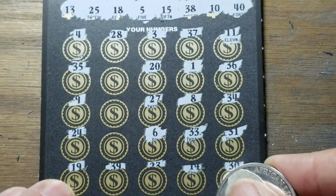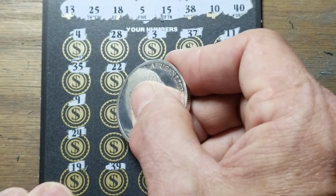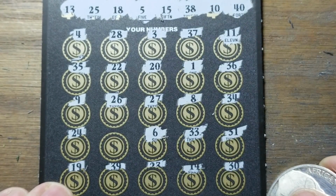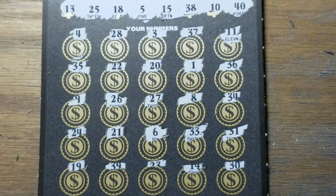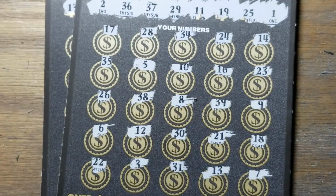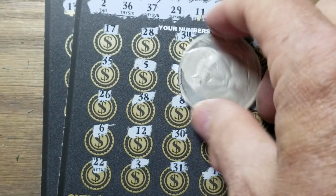18, 38. Nope. One was on the last ticket. No 30. Yeah, there it is. There's that 30. It had to be a 30. 21, 22, 26, 27, and we have 25. Nope. Looks like this one here's a skunk session. Last two tickets, no wins. Well, maybe the African Lion coin should have stayed in a drawer.